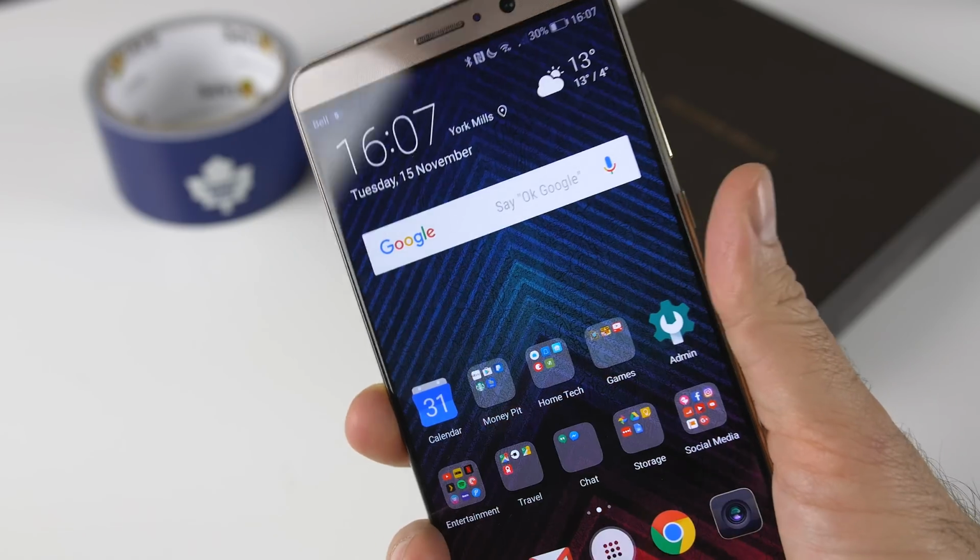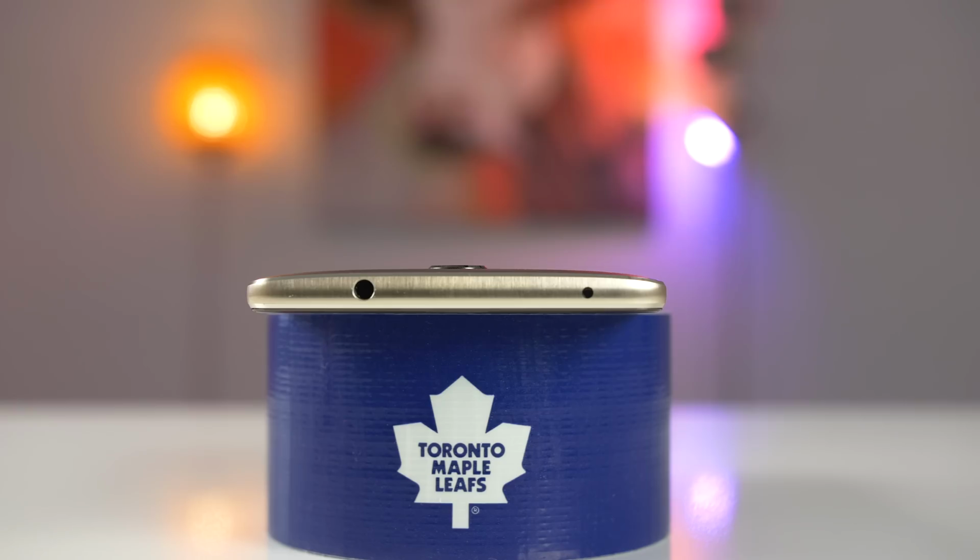Now to put this in comparison, the Nexus 6P is a 5.7-inch smartphone, and I found it to be a lot more uncomfortable to hold because the sides were a lot thicker and more squared off. The buttons are clicky and tactile, there's an audio jack, and Huawei has included an infrared sensor at the top so you can control your appliances such as your TV.